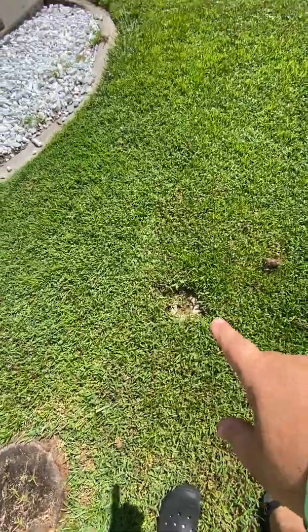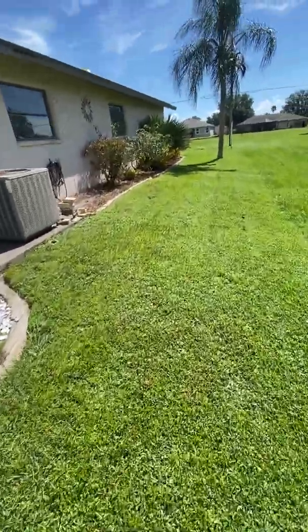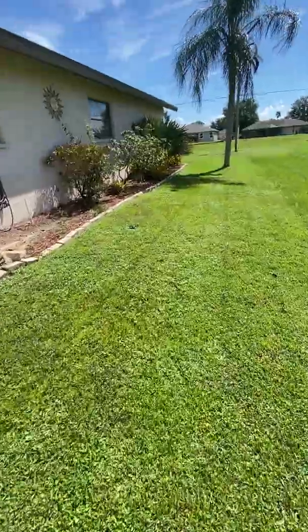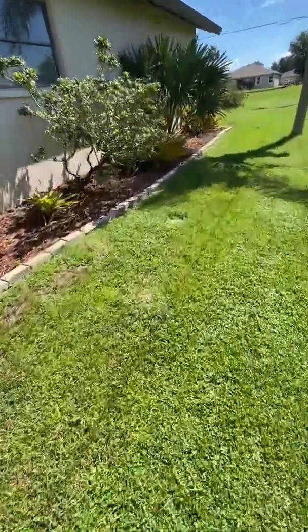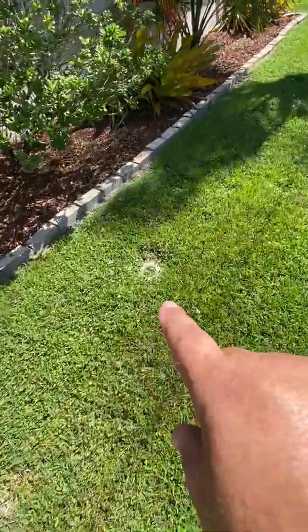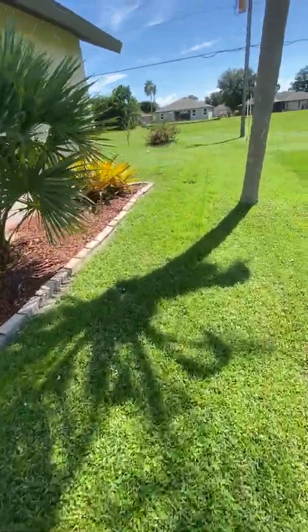Here you have a sprinkler system with the house. Let me take you around back again one more time. There's another one of your sprinklers. That's nice.